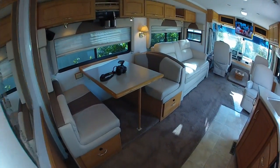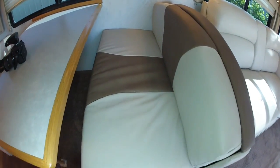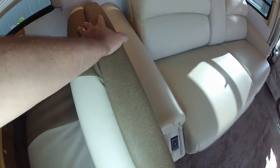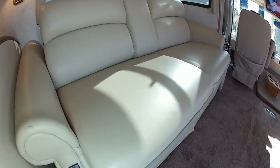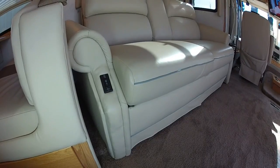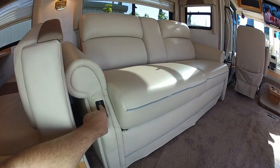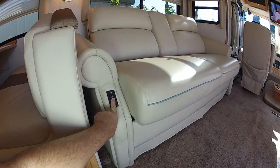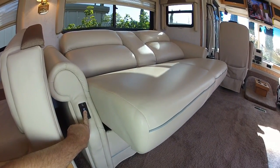Take a look. Nice big dinette. This dinette turns into the bed, and I think the previous owner took really good care and had these cushions probably redone because they look just too good. And you have a power reclining sofa here. This is unique to Winnebago. I've only seen these in Winnebagos and Itascas. So you have a switch right here for power recline. You can turn this into a bed.